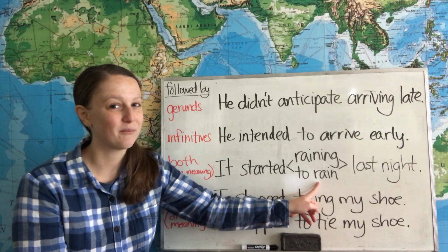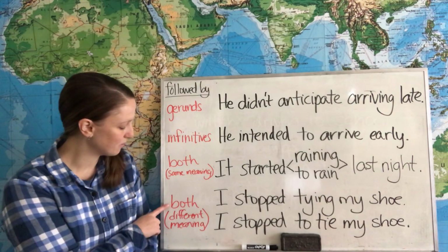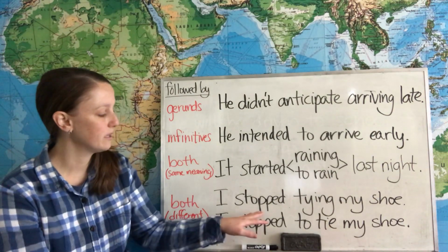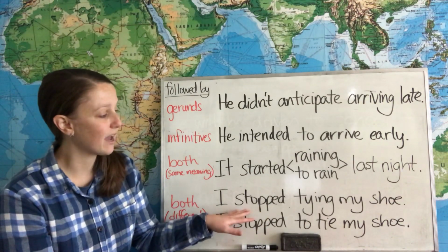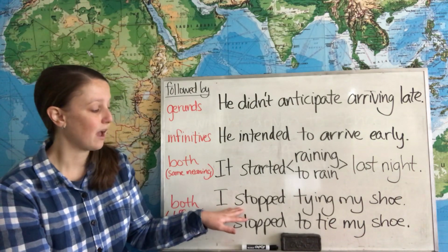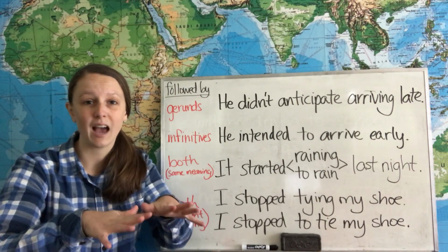Now, our last group of verbs is probably the most challenging, and those are the verbs where you can use gerund or infinitive, but it changes the meaning. Our example here is the verb stop. Our 2 sentences are, I stopped tying my shoe, and I stopped to tie my shoe. The meaning in the first one, I stopped tying my shoe, means I was in the middle of tying my shoe and then I stopped. I didn't finish.